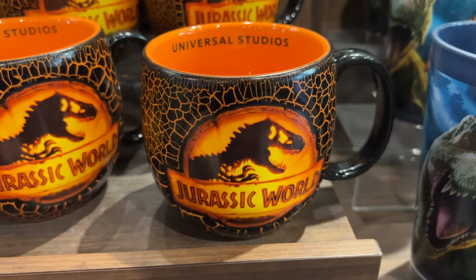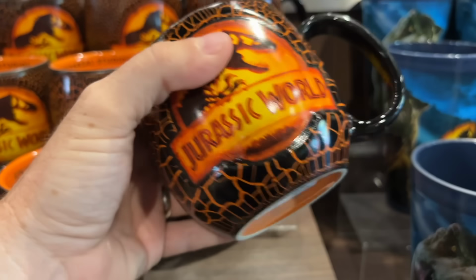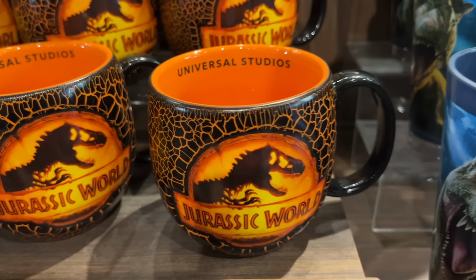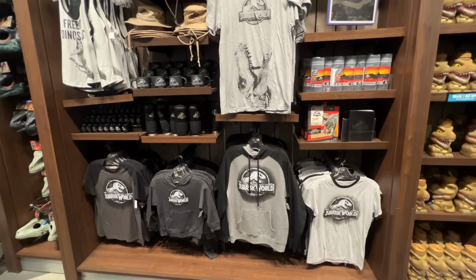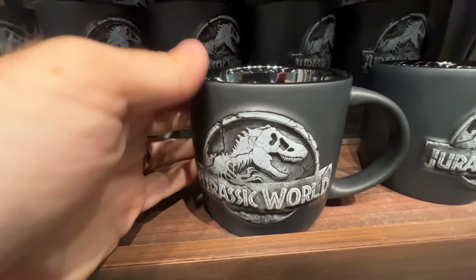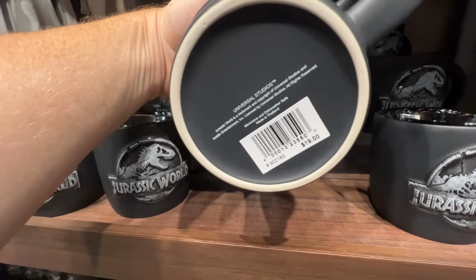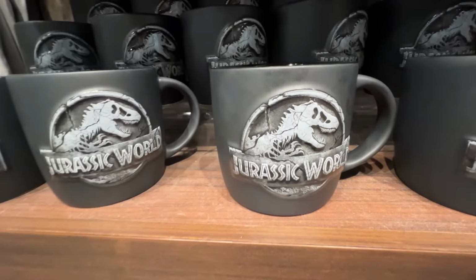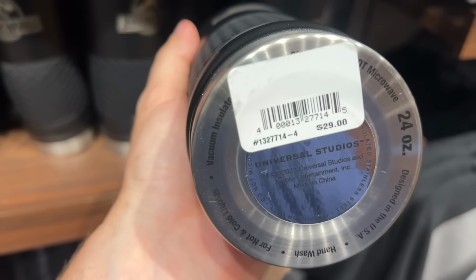Ooh, the mug I really wanted from Orlando. I get a discount if I buy it here. $17. Maybe I should buy it and just pretend that I bought it when we were in Orlando. I also really like this line of merchandise because it's just pretty classy, all single color. I already have this mug, which is why I also wanted the other one, because this is a very similar mug, but just a different look to it. $19 for this one. And it has a water bottle tumbler as well. $29. And that's it for our time here today at Universal Studios Hollywood, giving you a merchandise update.